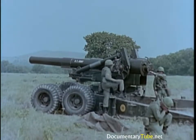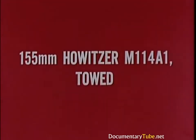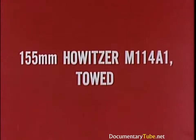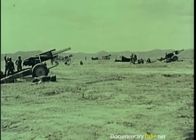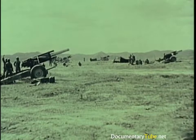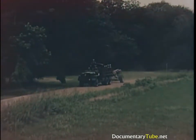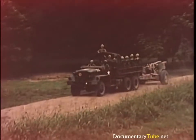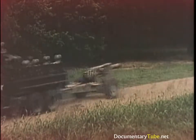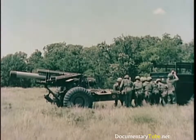One battery of towed 8-inch howitzers is included in the Infantry Division artillery. The towed 155mm howitzer proved its combat effectiveness beyond doubt in the global theaters of operations during World War II and in Korea. The M114A1 model, which also has a nuclear capability, weighs 6 tons. It is normally towed by a 5-ton truck which carries its crew and ammunition. Emplacement of the towed 155mm howitzer takes about 5 minutes.